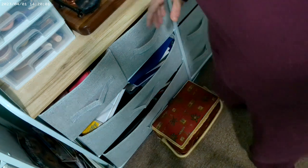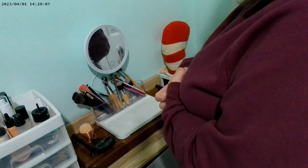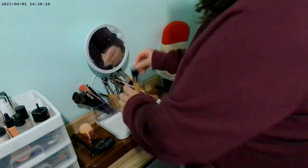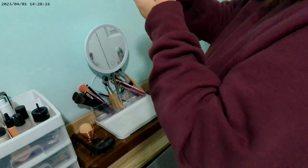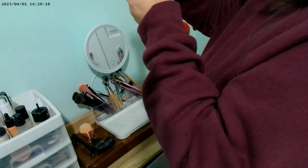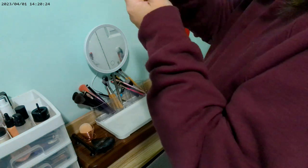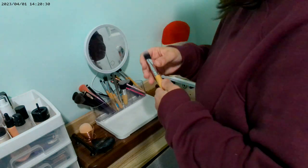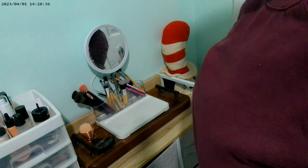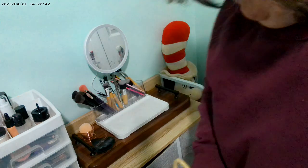I did put my new brushes in here. I kept a few, obviously, but I did donate two or three. Little kabuki brush. Oh, they're so soft. I don't see any color. Maybe a little. Overall, I don't really see any color, so that's good. I have another flat brush. So, yeah. That's what I've got. He's so cute.